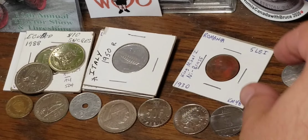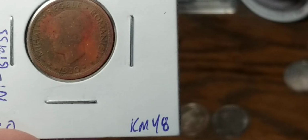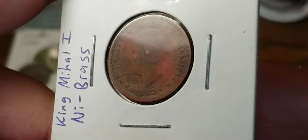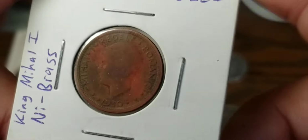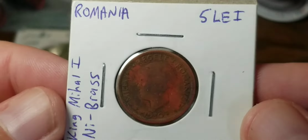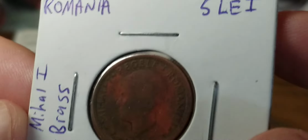All right, the next one had what I consider a strange color to it. It kind of looks like a copper coin. It got some red corrosion or toning to it, although the book says it's made out of nickel brass. This was one that he didn't label, so I went ahead and labeled it: Romania 5 lei, 1930, KM48.